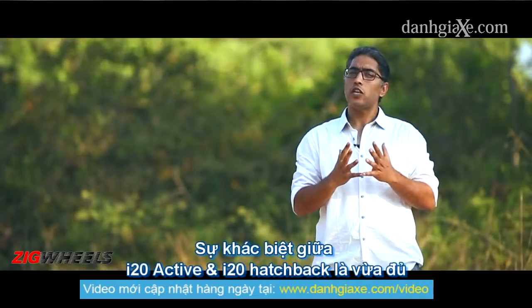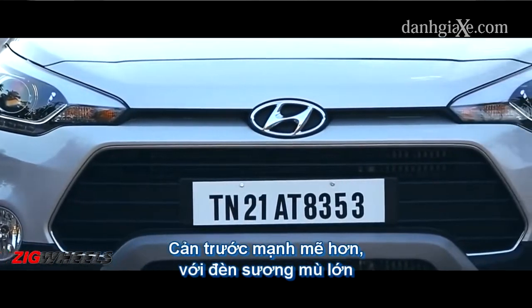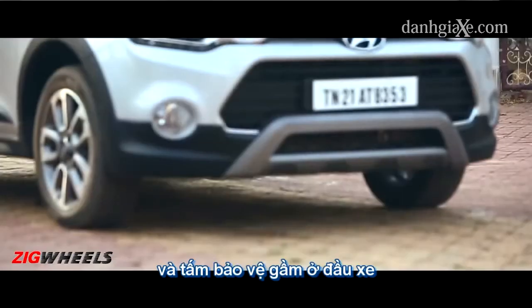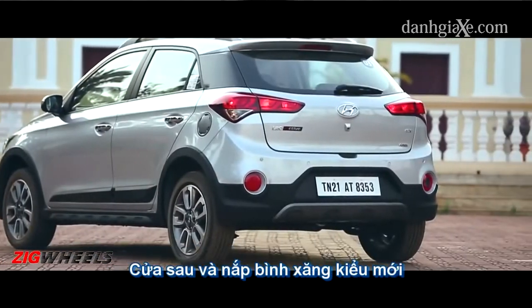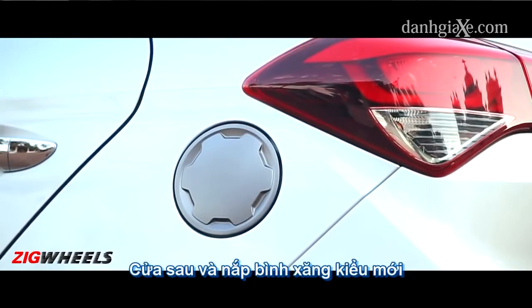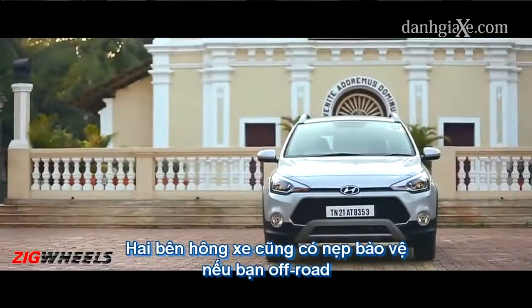Now we feel Hyundai has done just enough to differentiate the Active from the i20 when it comes to styling. It gets a new front bumper, which looks more aggressive now. It's got these big large fog lamps, it's got a pseudo skid plate, and even the headlamps have been changed a bit. These have DRLs and are projector type. At the rear, the tailgate is new. It also gets a new fuel filler cap, which does look nice, and it's got these side body cladding to help you if you go through some bushes while trying to off-road.